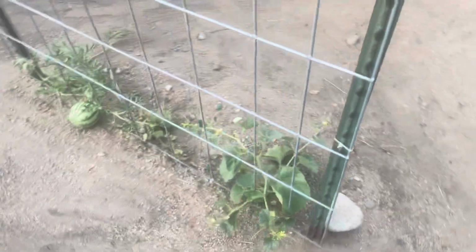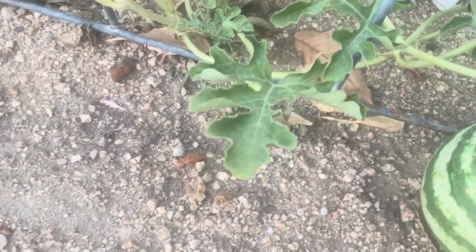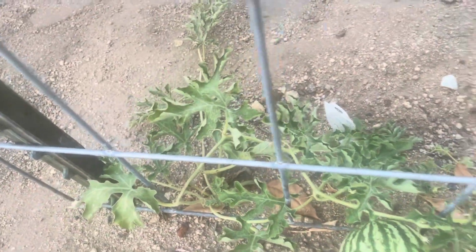These were mostly from seed, although these watermelons were from starts. This one I pollinated myself. He's really growing. This is a cucamelon that I got from starts also. They're looking a little sad.